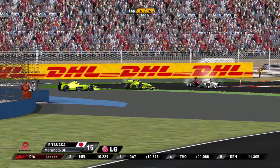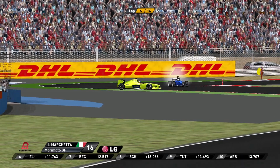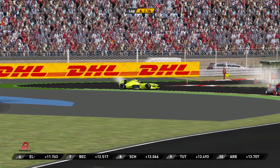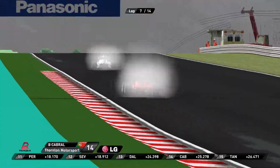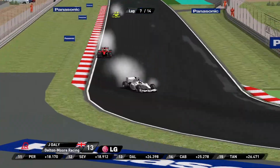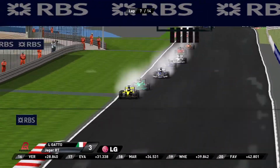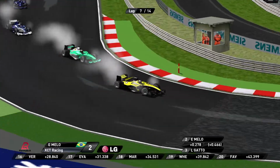There's contact between Marchetta and Tanaka, and that is the one thing you don't want to see between teammates. The last thing you want to see is both of them colliding on track. Marchetta's gotten it going again, as has Tanaka, who appears to have come off better than the Italian. They're both falling away now, and those chances of points are slowly slipping away. This long train still running here from P2 to P10.